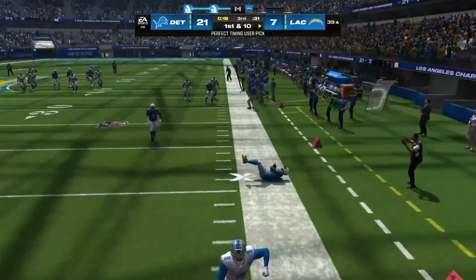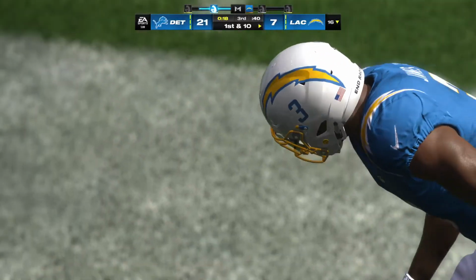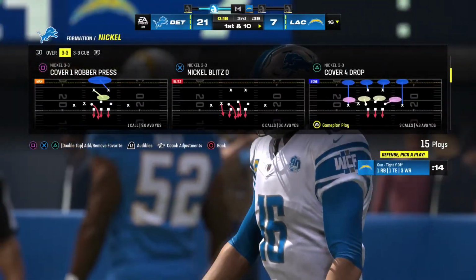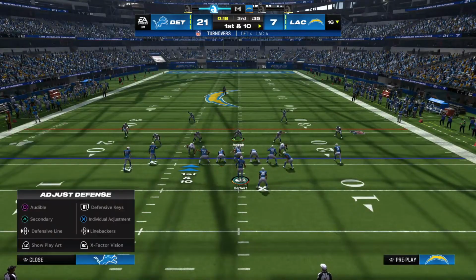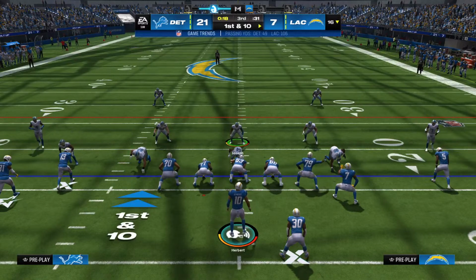And his pass is intercepted for the 4th time today. Derwin James with a pick. And the Chargers are going to take possession here at their own 16-yard line. The Charger drive about to get going. They are looking to make a bit of a 180. They are sputtering right now.